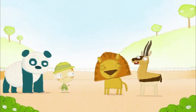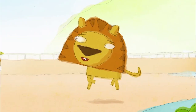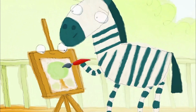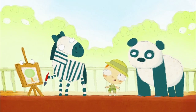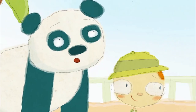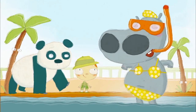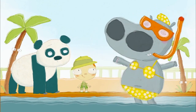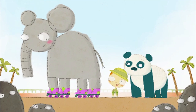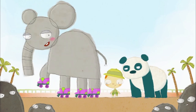Oh, actually, that reminds me. Lion? Yes? You're it. Come back here, you. Looks like this could be a long day, Panda. Zebra, have you seen any pandas today? Afraid not, Henry. I've been too busy finishing my painting. Hippo, any chance you've seen another panda like me around today? Sorry, Panda. I've been too busy snorkeling today. Hello, Elephant. Have you seen any pandas like this one around today? No, sorry, Henry. I've been too busy on my roller skates.